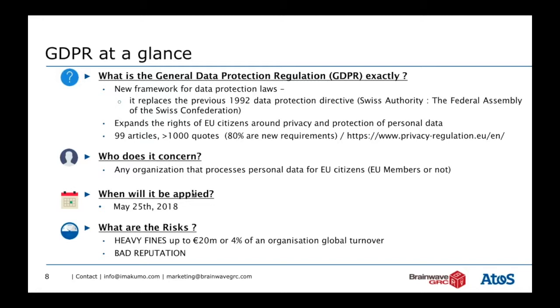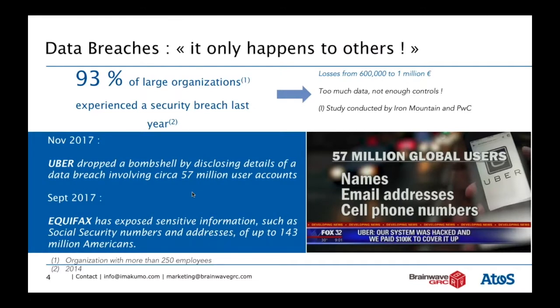In terms of risk, if not complying, as with all regulations, heavy fines are planned. And as you can imagine, bad publicity could be done on your company. Talking about bad advertisement, we've seen from a recent study that around 93% of the large organizations have experienced a security breach, which makes losses between 600 and a bit more than €1 million. What we've seen is that these companies have too much data and not enough controls.